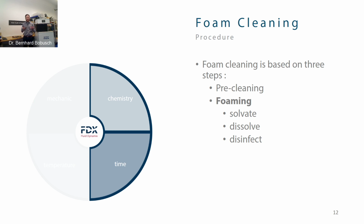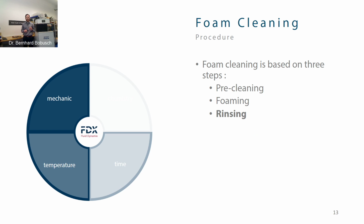The problem there is afterwards you need to remove all the dissolved dirt and you need to neutralize the surface again. So the third step is rinsing. Again, rinsing, no chemicals, a certain amount of time, not as much time as for the foaming, and again mechanical energy and temperature. Temperature to heat up the surface, to let it dry fast, and mechanics to move away all the dirt, to rinse the surface of all the debris and everything that is left.